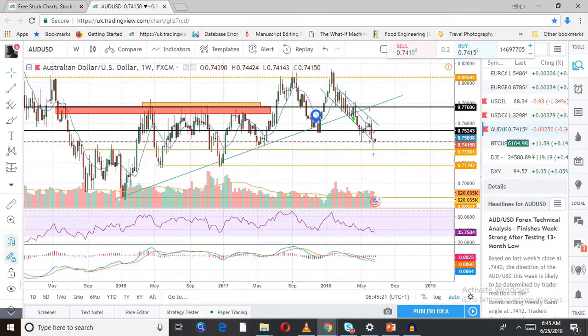Moving on, we're going to look at the key areas in the coming week. So we're already in the week, guys. We're going to look at the key areas for this week, which are the best trades to take and which are the trades to avoid.